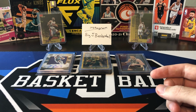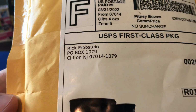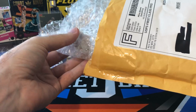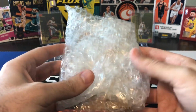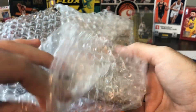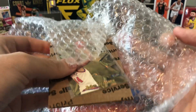Okay, we only got one package left. This one came from Probstein, and I didn't block this out for a reason, so I wanted to show exactly what this looked like when this card came in. This is a very rare and very expensive card, and I kind of tried to recreate how it looked when I unwrapped it. So I took the tape off, the bubble wrap, and boom, there's the card. Awesome card, which I'll talk about in a second, but look at how this thing was packed.